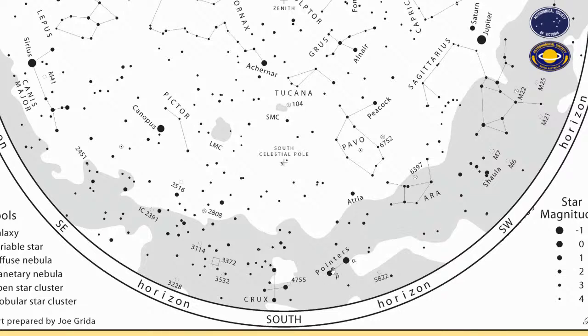Now, these two stars, Alpha and Beta Centauri, if you do go outside and get to see them, you would notice that one is slightly dimmer than the other. You can see that the circle here for Beta Centauri is slightly smaller than the one for Alpha, which means that Alpha is a brighter star. By the way, all the stars within a constellation are named in order of brightness using the Greek alphabet. So Alpha, being the very first letter of the alphabet, means that Alpha Centauri is the brightest star in Centaurus, and Beta is the second brightest star in Centaurus.